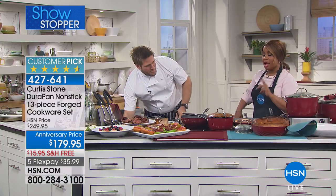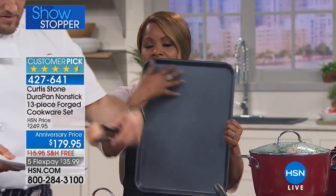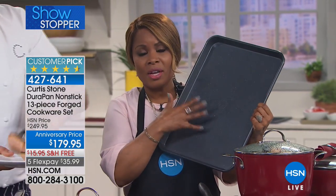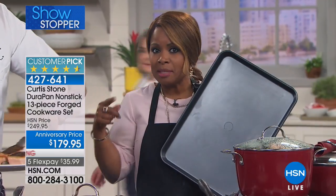So Shay mentioned your bakeware set. Yeah. And I should mention that you've got that same DuraPan nonstick coating on the bakeware. We've got a terrific value on the bakeware set. It's actually a 6-piece set.